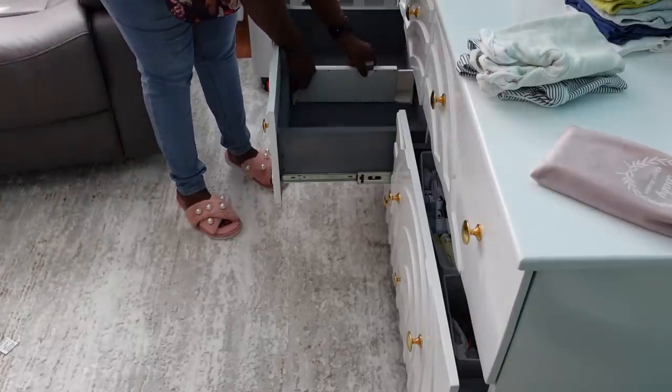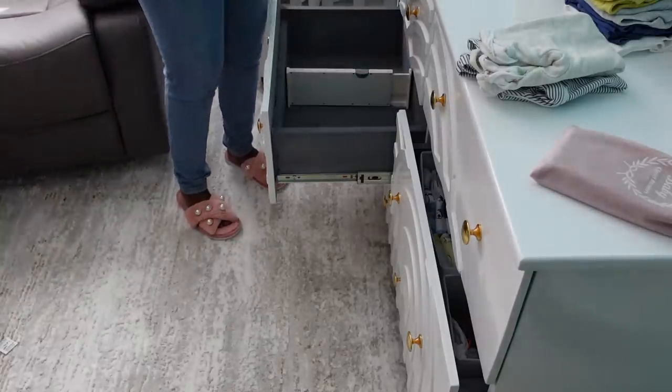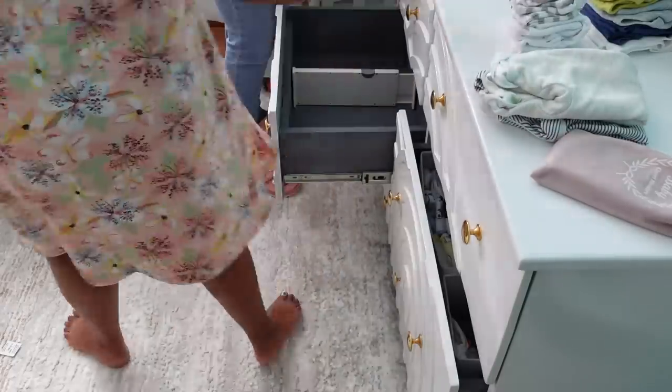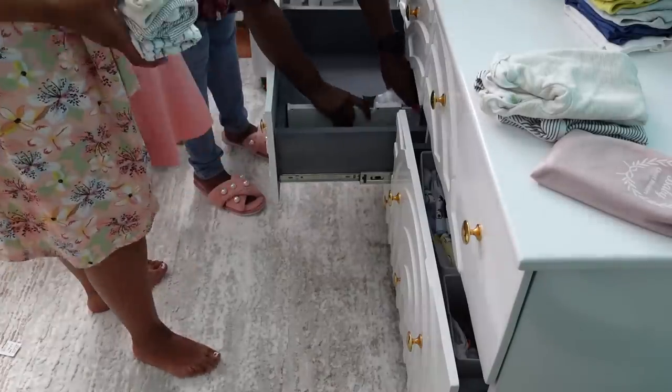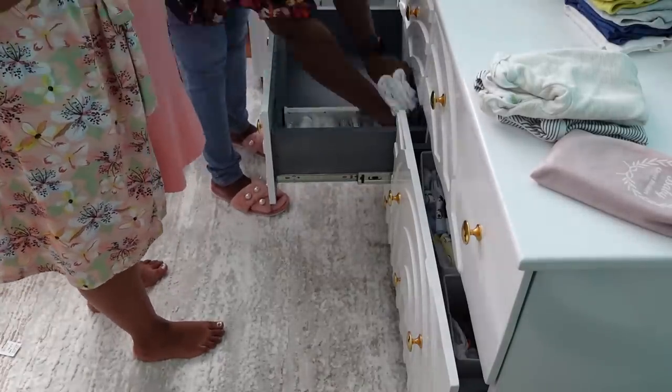By the way, these drawer dividers you see here are a game changer. You can adjust the length and also divide your drawers however you want. Here we organized the nurses and we divided them into short and long sleeved ones. The dividers help with keeping the clothes in place too. They won't get disarranged quickly once you start removing them.